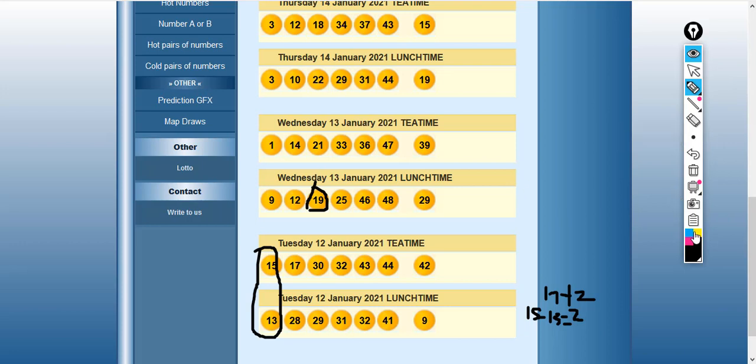Moving forward again, now we want to predict the number that is going to come in the tea time results. So you have the number 15 and the number 9. You say 15 plus 9, your answer will be equal to 24. Then if you say 24 plus 12, which is on the second column of the lunchtime results, you get the answer 36. So here's the number 36.